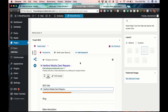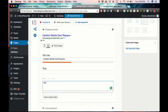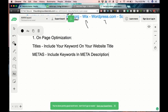How do you do the metas? Same thing. You go in here and you type in Hartford Mobile Dent Repairs, right? Same thing, guys. That's the same thing you do. And then you say looking for blah, blah, blah. You want to go ahead and just enter that in however you see fit. So that's the meta description. That's great. Now let's talk about content.